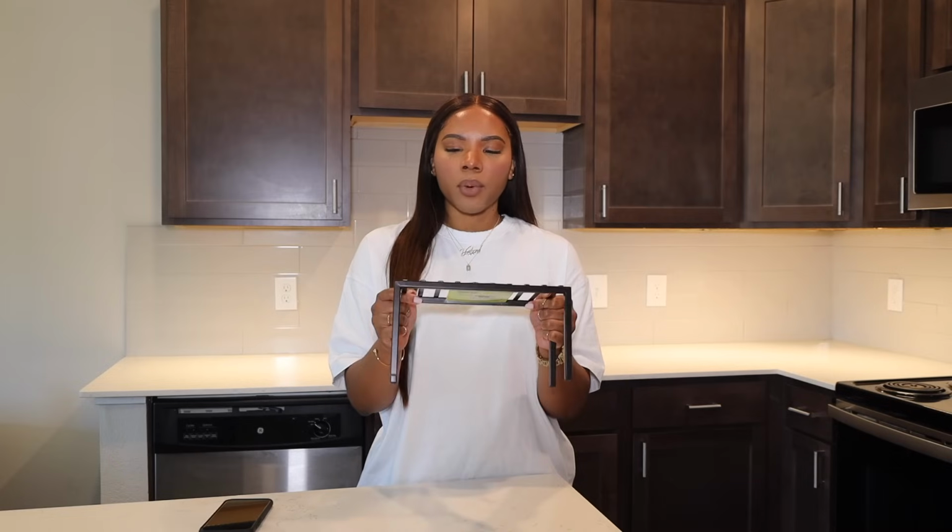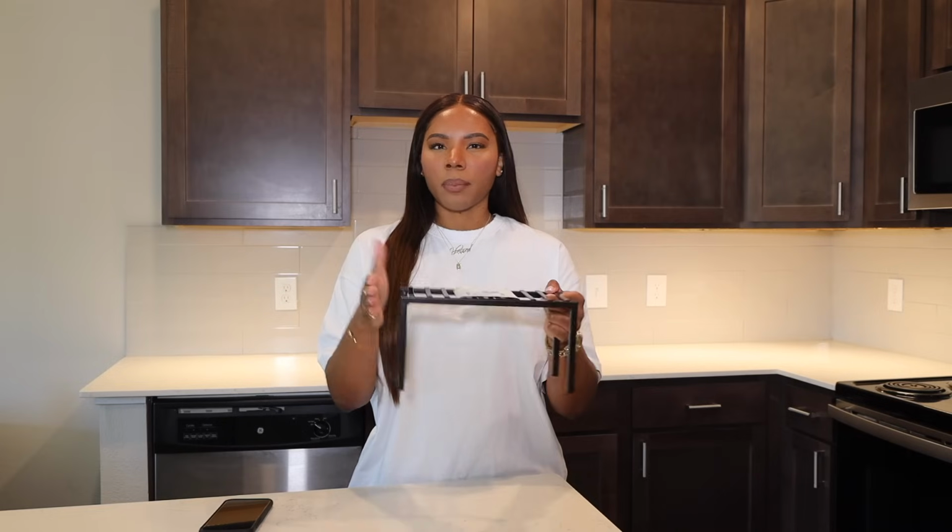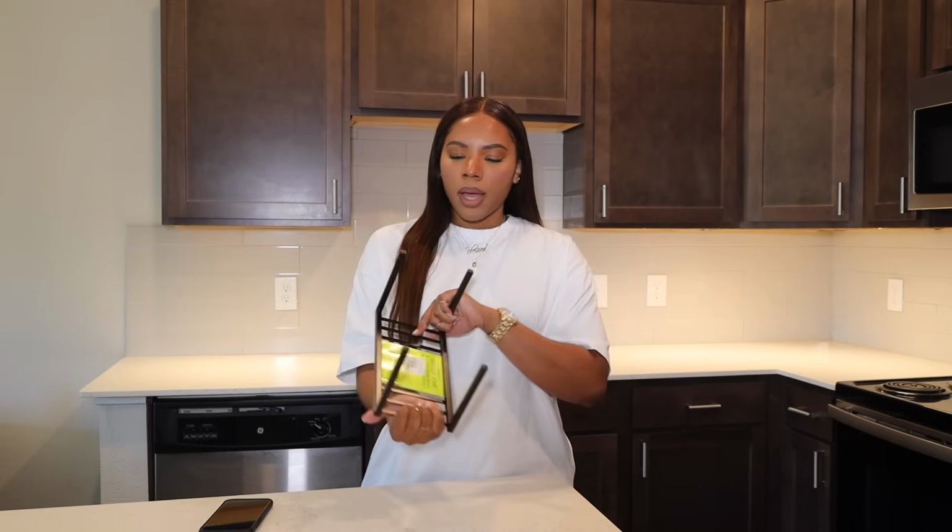They did have a bigger one, but it was way too wide, and I wanted one that was this narrow but a little bit longer. So this will do. Like I said, this is only $4, so love her.